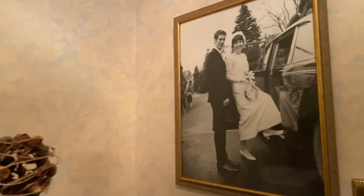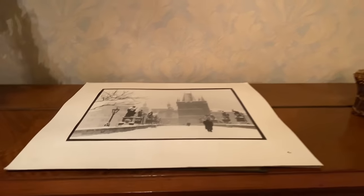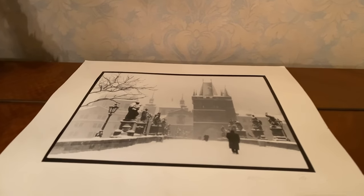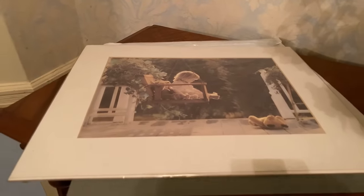Yep. And we've got a photograph on the wall there from a married couple, possibly the people who used to live here. Another photograph there, that's a really old picture. And another one there of a little tiny girl sitting on a swing.